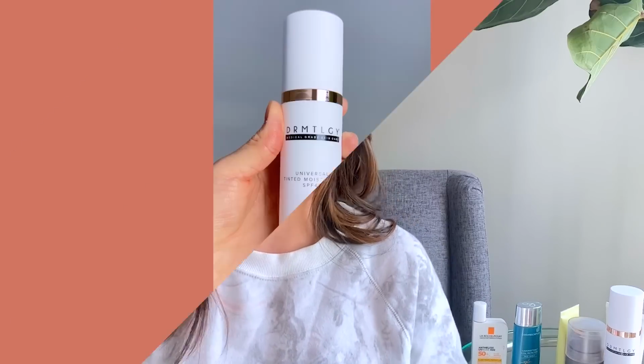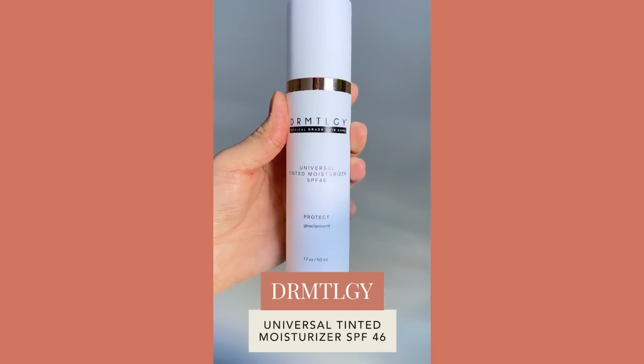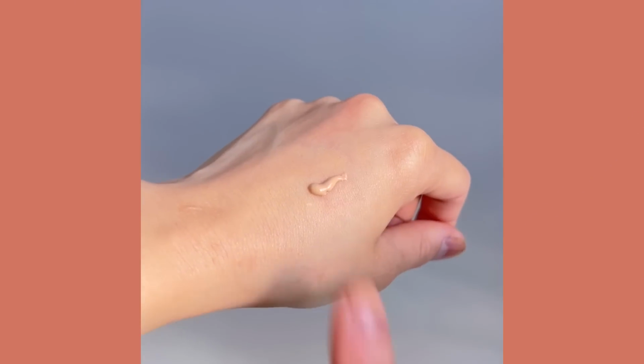Now, for a less pricey option with a similar texture to the EltaMD UV Clear, one brand I found that is very similar in tint and overall finish is Dermatologist, and it's their Universal Tinted Moisturizer SPF 46. This is $26 for 50 ml, so a lot more affordable, and it has a really nice finish too. It's also oil-free, 100% purely mineral-based sunscreen with one tint, but again, I find this to be very lightweight, with a slightly dewy finish, more so than the EltaMD Clear, but again, not very heavy, not sticky.